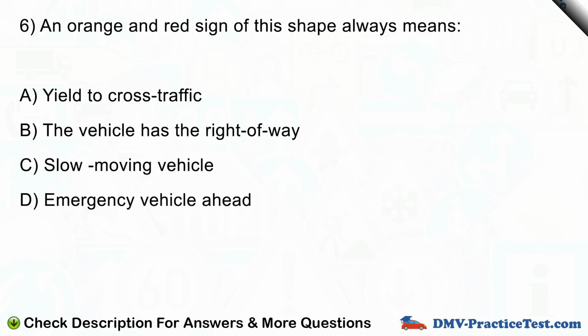Question number 6. An orange and red sign of this shape always means A. Yield to cross traffic. B. The vehicle has the right of way. C. Slow-moving vehicle. D. Emergency vehicle ahead.